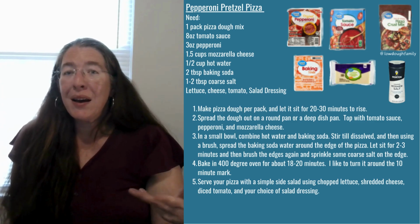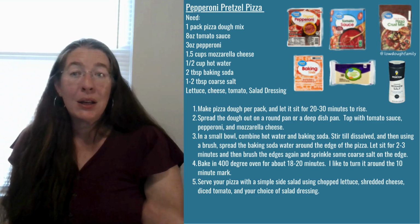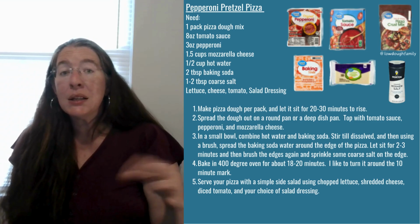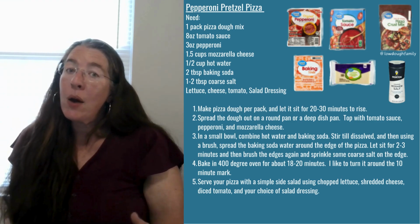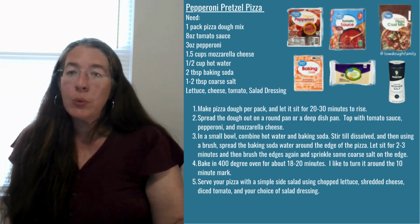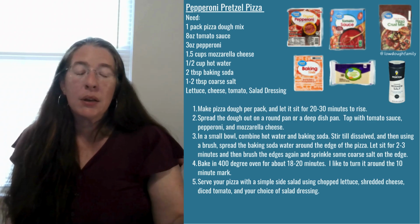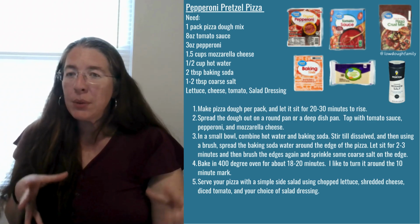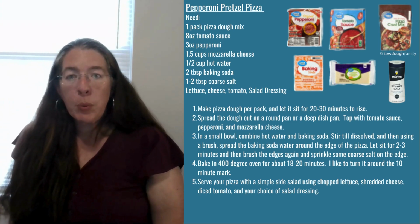And so 8 ounces really is a lot for a pizza, so I would just go ahead and use the spoonfuls you need, save the rest of the tomato sauce for the next meal. And then how we make this a pretzel pizza is once we have our dough and we've let it rise and we stretch it out in our pan, whether you're doing a round pizza on a pizza pan or a deep dish style pizza, both of them work.